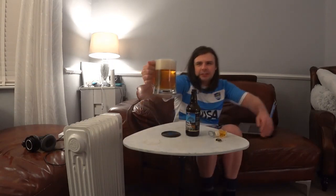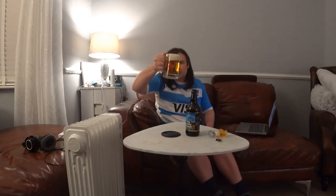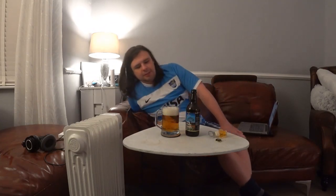Okay, a nice three-fingered head right there. Inside is a moderate carbonation and a slightly dark gold colour, which is alright. And the head is very thick. It's kind of like my head. Both of my heads, which are both thick, but not really elongated, unfortunately.